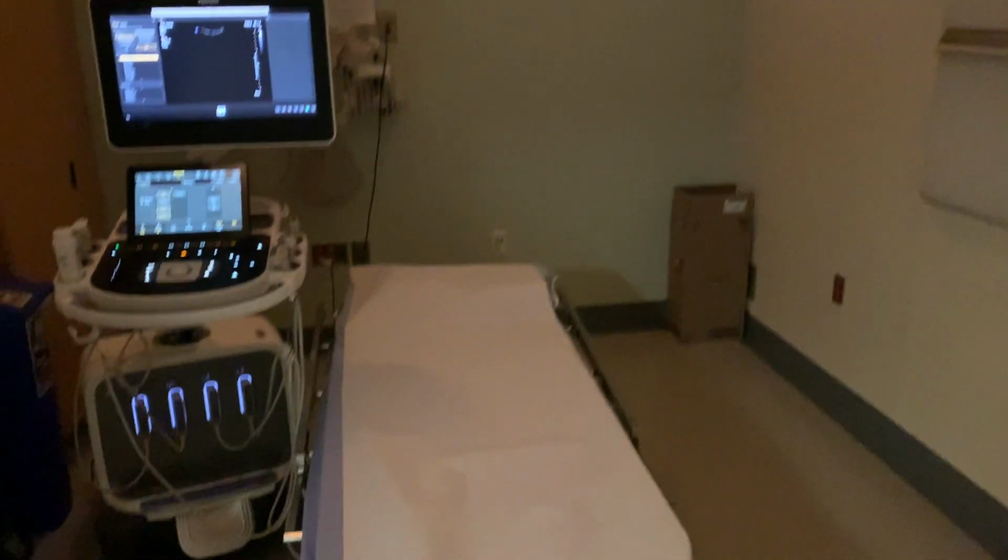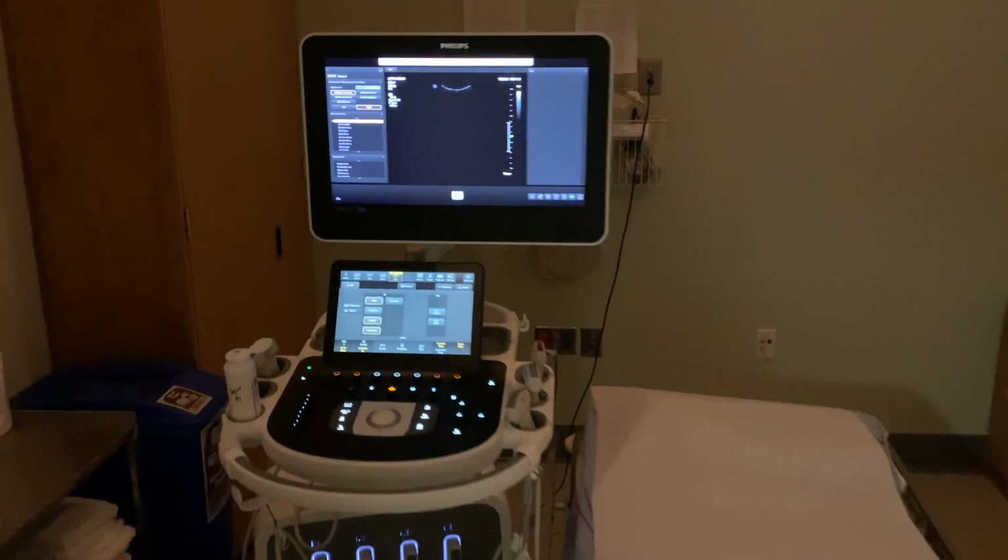I've switched rotations and I'm on ultrasound again, but at a different hospital. So back to scanning patients, which is always fun. Just gonna grab some scrubs here. We've got some morning rounds where a few different teams get together and show difficult cases where we put our heads together and try and figure out what's going on. This is one of the rooms where we actually do the scans. Here's one of the ultrasound machines.